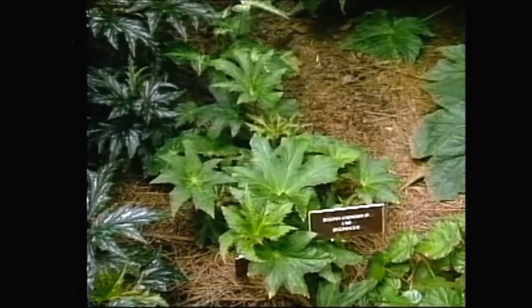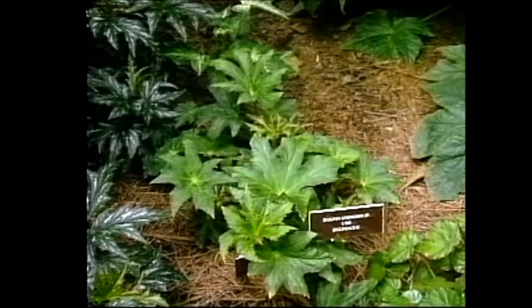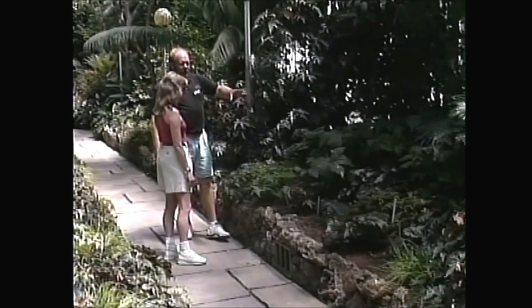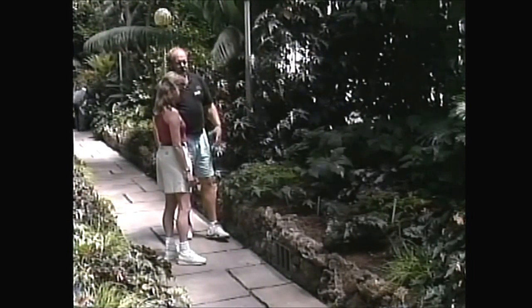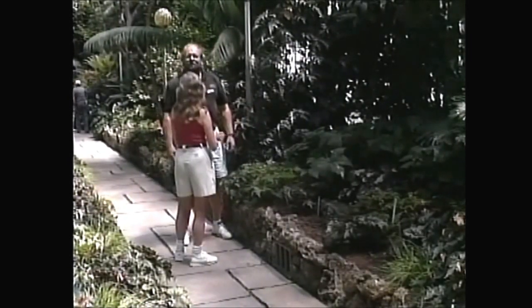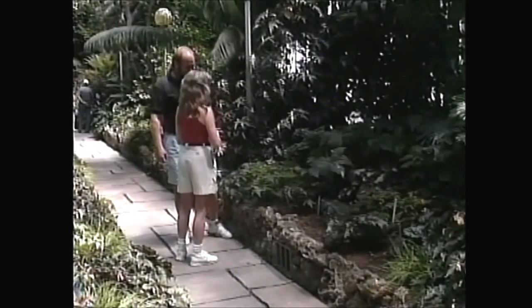Great. And this almost looks like a maple leaf or something. Is that a begonia also? Well, this is a begonia. The begonias, as a defense mechanism, can mimic a lot of other plants, and their leaf shapes will mimic other plants in the forest, so certain insects or certain animals don't attack them. All right, so it's part of their defense mechanism. That's exactly correct. That's how they survive.